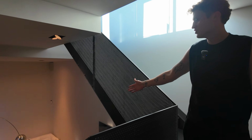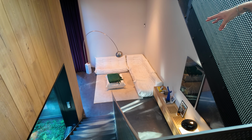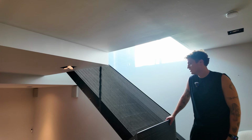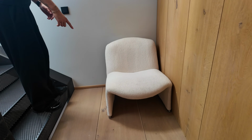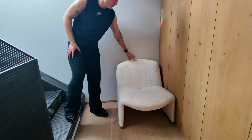One thing that I want to mention, that we have all these white furnitures, and it's actually a conscious choice. It's because the concrete is super dark, so I think all these white elements kind of brighten up the room. Then we got the Elky chair here with some really nice upholstery. It's like a white boucle. Love this chair. Sometimes when you just have to take a little chill, I can be here and think about life.